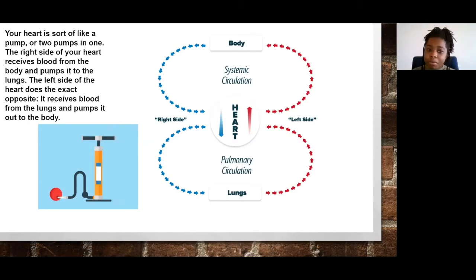So when it's time for BJC and you have to label the heart diagram, I want you to do the opposite. So if your left hand is on this side, you know that you should label the heart on the right side. So everything that's opposite to you is how you would label the heart. If you have the notes, you don't have to write it.